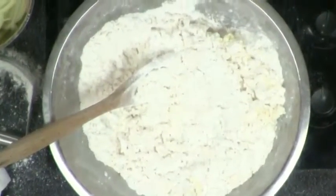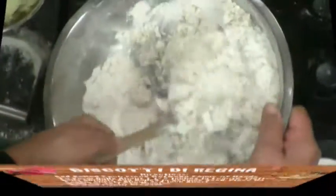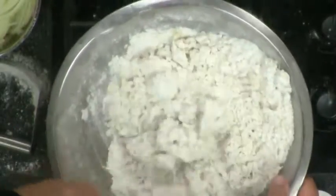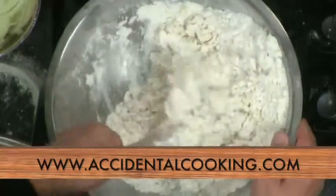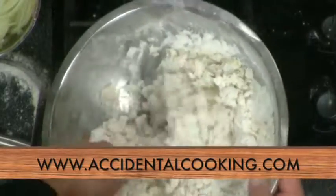Now this recipe says that I add a half cup of milk. Whoop, there was a tablespoon or 2. A half a cup of milk is 8 tablespoons, so I'm going to do it 3 times rather than 8 times.